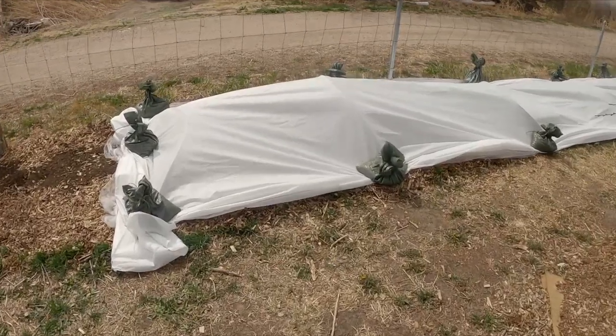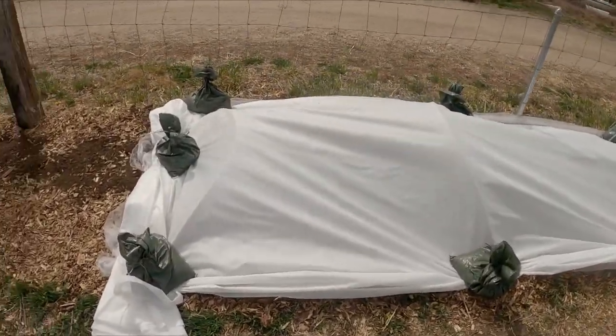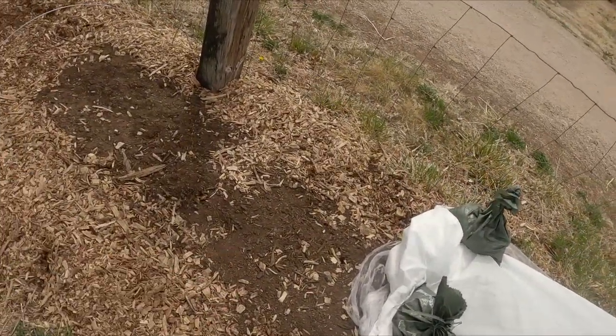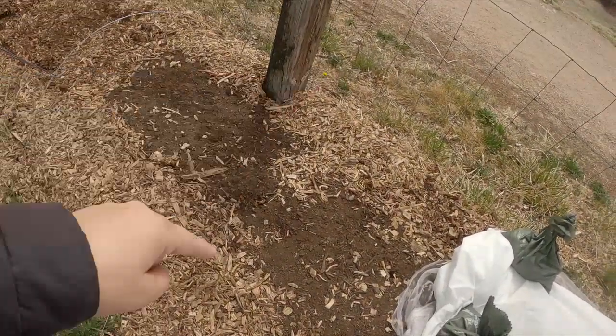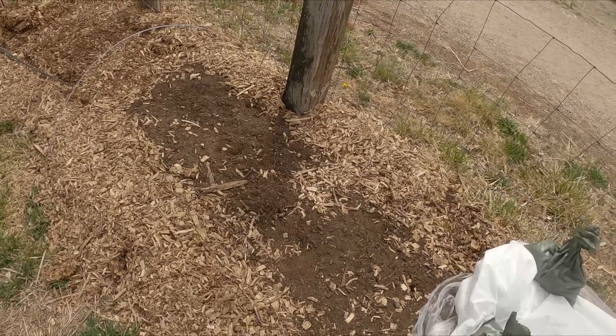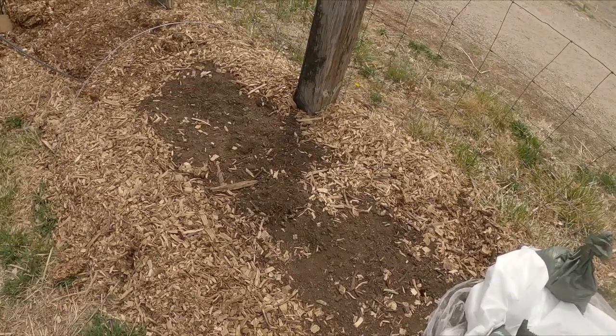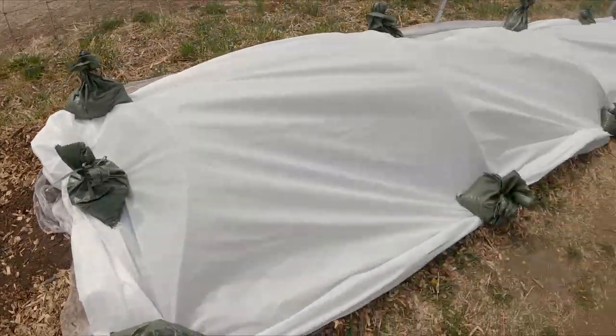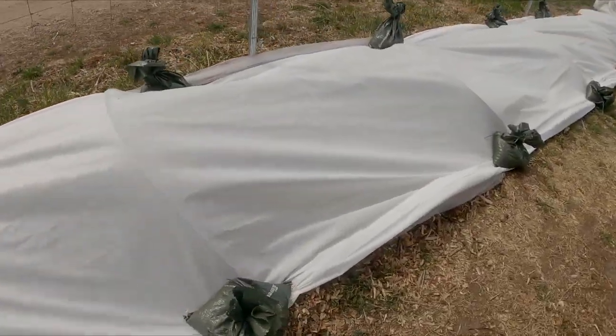So this is my new bed, and this is an attempt at no-dig gardening. So I have some compost here in the middle, and then I put mulch on this side to try to help with the weeds. I know our weeds are going to come through this mulch, so hopefully it'll at least make it easy to pull them out and I can keep up with it. So because of our cold nights, we've got this covered.